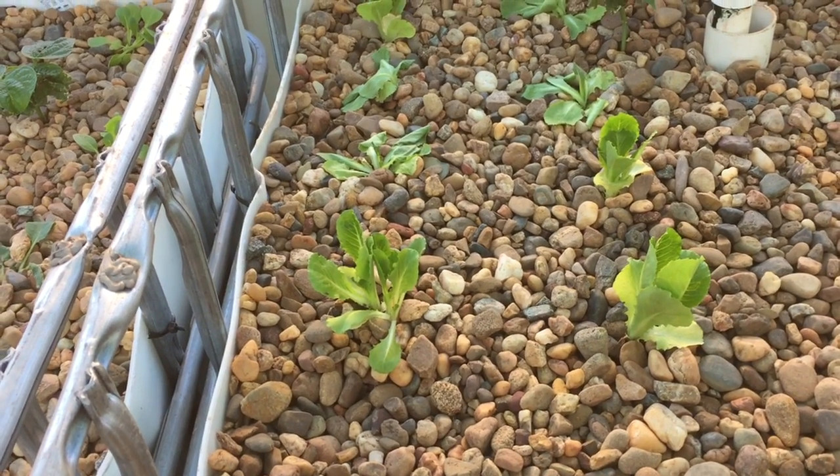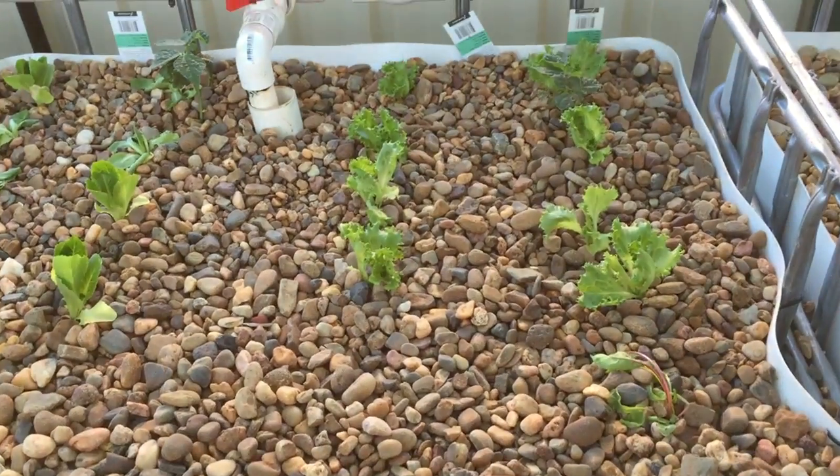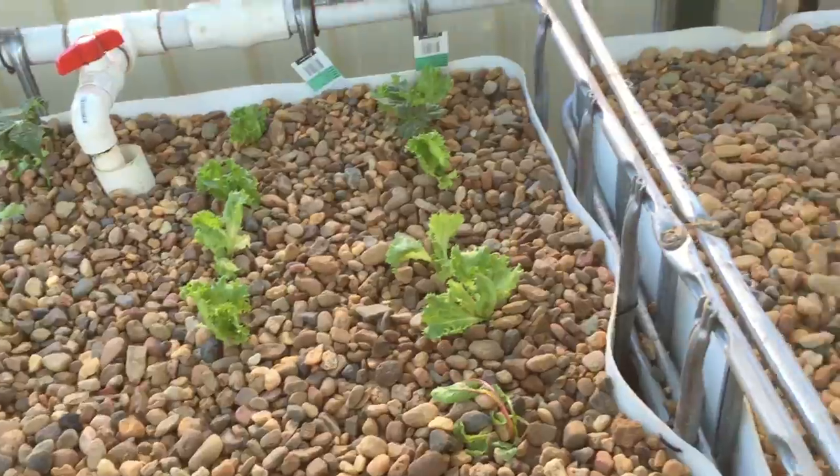If they're not crispy, they're probably just on the edge of getting enough water. You can see there's a crispy one here where that one's just leaned over going, "Ugh." But if I touch them again, I'll disrupt the roots. I haven't done this before. I'm still learning how to work with my media and stuff, but those lettuce are looking good as well.